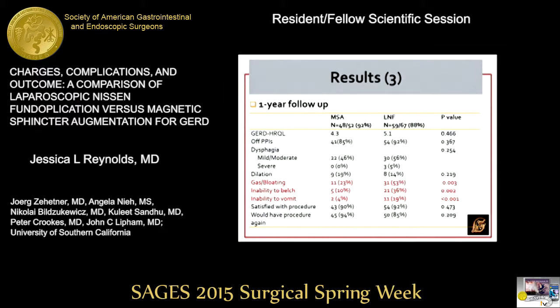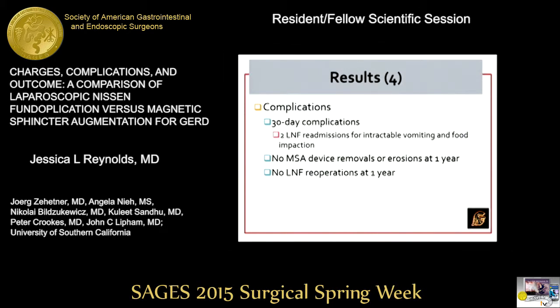Next, we looked at our outcomes. We had 1-year follow-up for 92% of our MSA patients and 88% of our fundoplication patients. GERD HRQL scores and PPI use were similar for both groups, and there was no difference in the amount of dysphagia or the number of dilations for dysphagia between the two groups. MSA patients did, however, report significantly less gas, bloat, and inability to belch and vomit. Patients were equally satisfied, and most patients in both groups would have the procedure again.